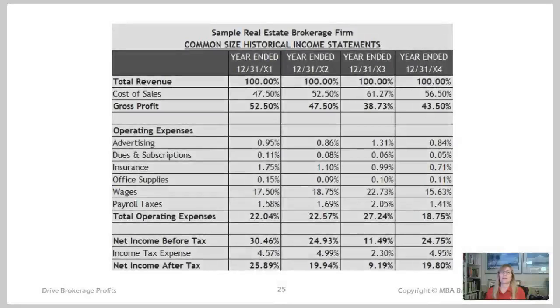And what we did was, instead of dollar amounts, we converted everything to percentages. So here's year number 1. Our total revenue, I said the top line's always 100%, and then everything else gets compared with that. So your cost of sales is subtracted, and then your gross profit, right here, 52.5%. And then your advertising gets subtracted, your dues and subscriptions, insurance, office expense, wages, payroll taxes, and your total operating expenses. Again, these are your fixed costs.